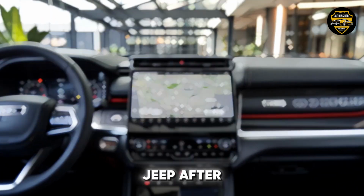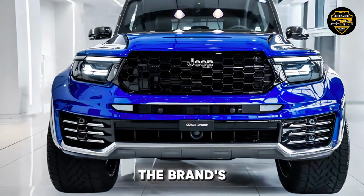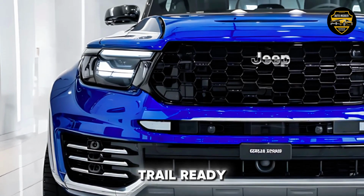But this is a Jeep, after all, so how does it handle when the pavement ends? Well, the 4xe lives up to the brand's reputation. It's not just an SUV with some off-road decals, it's genuinely trail-ready.